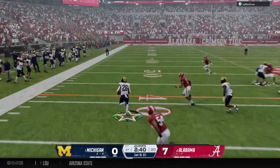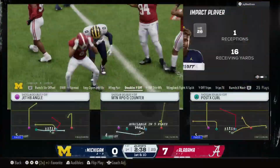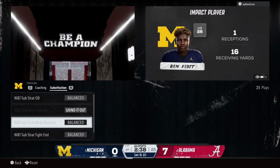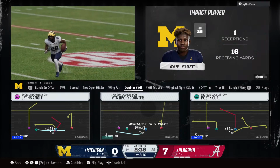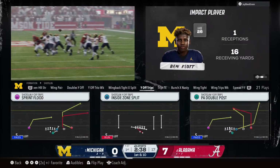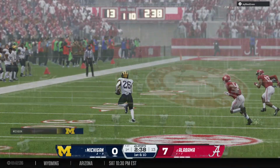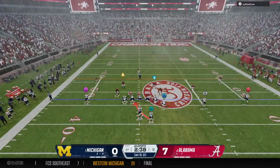Quick throw caught on the left side. They stop him at the 47, but that's enough for a 1st down. Defense kind of lost the running back here. Makes a nice catch and gets the 1st down in the process. Great start to the drive. Back-to-back explosive plays, and now another 1st down.